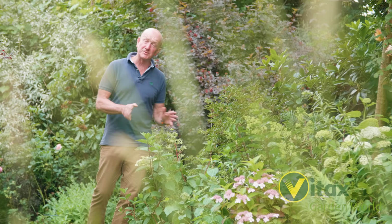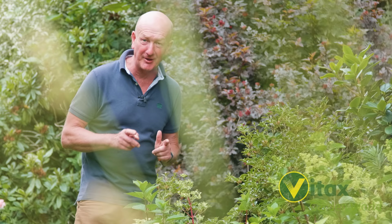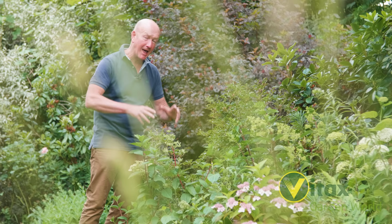Most hydrangeas will grow in an open, sunny position, but they prefer light shade. They grow on most soils, but they love heavy clay. As the name hydrangea suggests, they love water. So adding plenty of well-rotted manure or garden compost when planting helps to conserve moisture for strong, healthy growth.